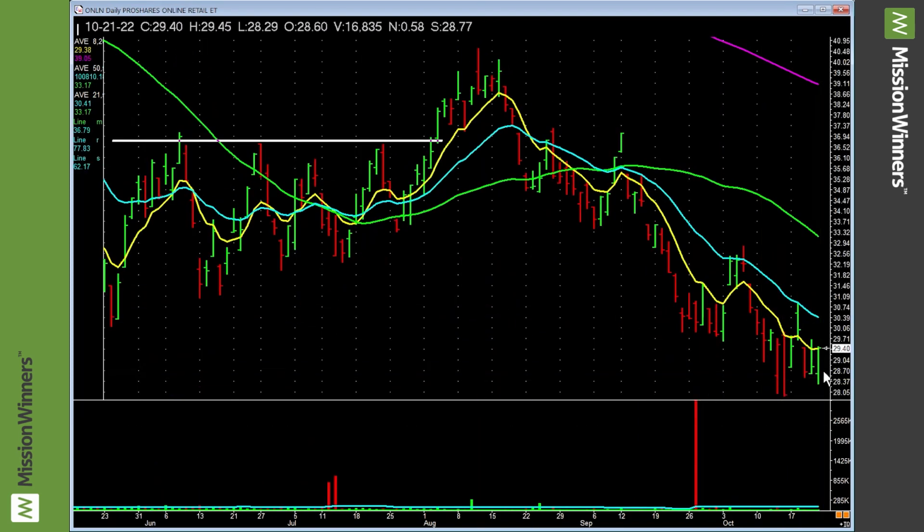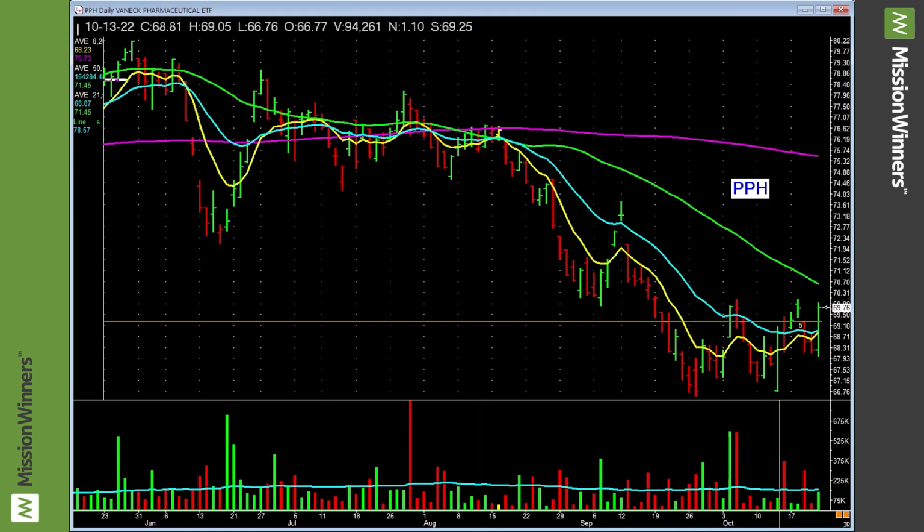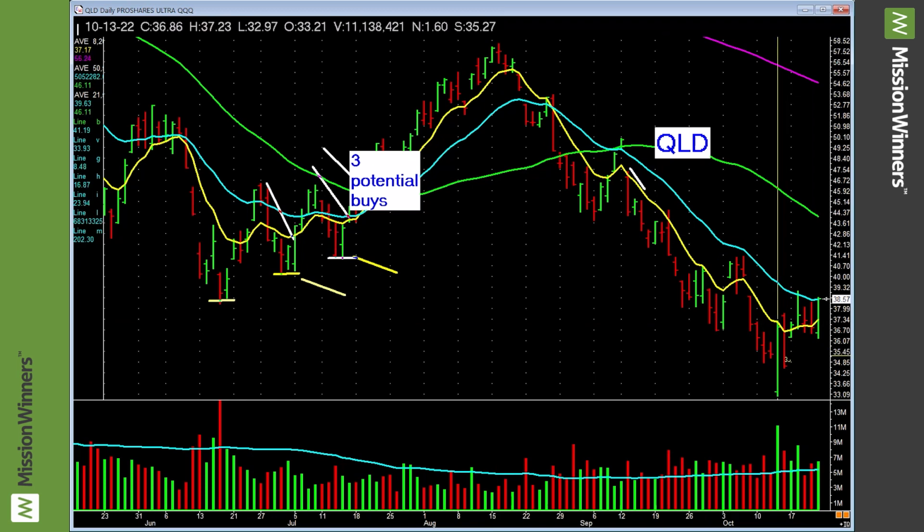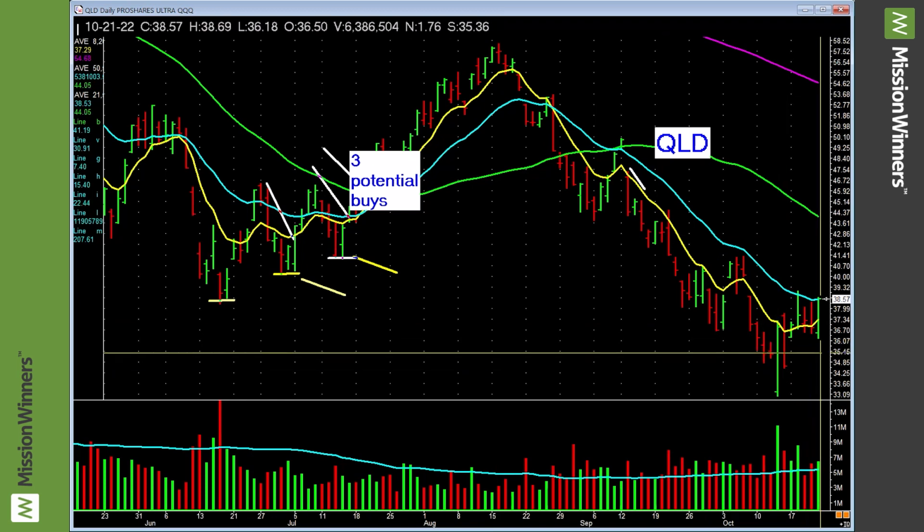Online retail, yeah, higher or low, but it's really lagging, be careful. Pharmaceuticals, not much power there, I'd be careful with that. QLD has a higher low setup, has a slight volume pickup.